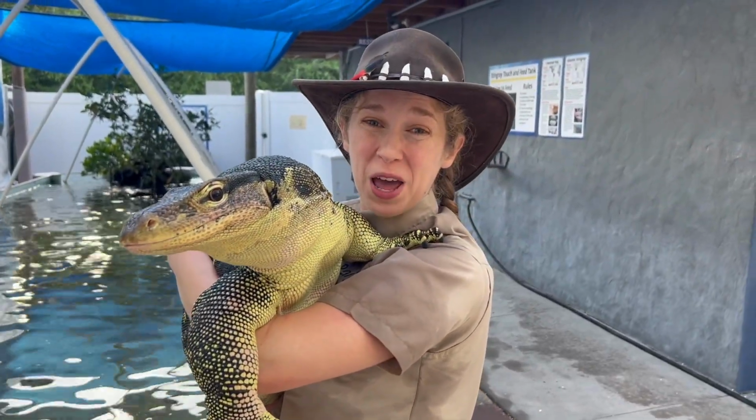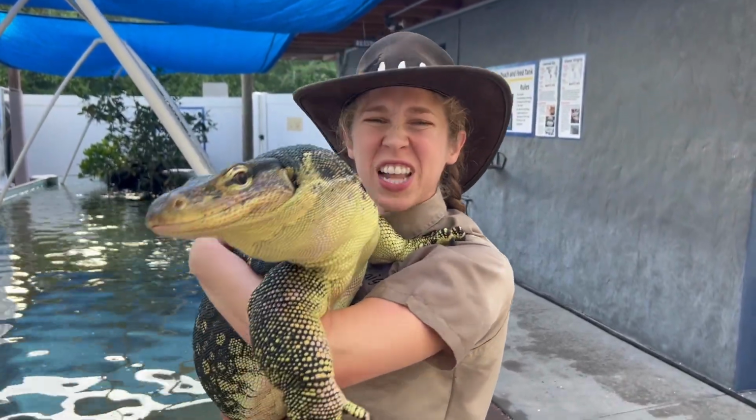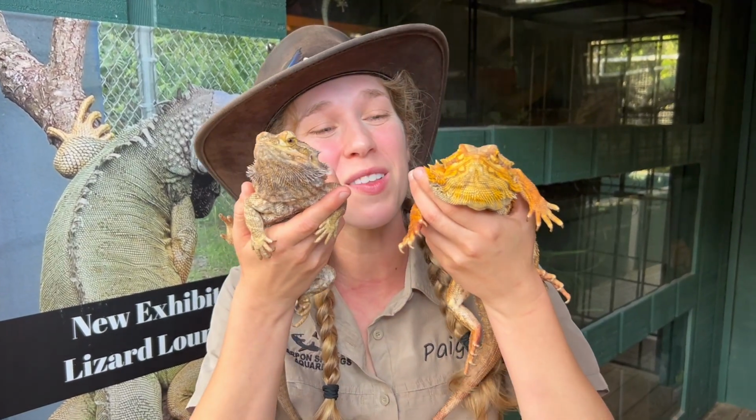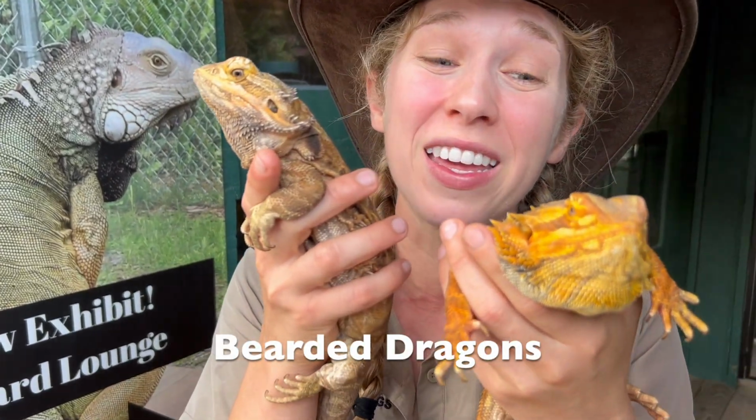Welcome to Paige's Planet. Today we're learning all about lizards. So here at the Tarpon Springs Aquarium, which is my family's business, we take in a lot of unwanted pets, and many of those happen to be lizards from around the world, like these beautiful bearded dragons.